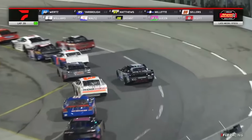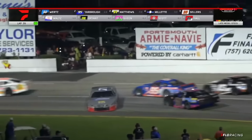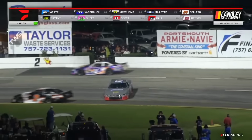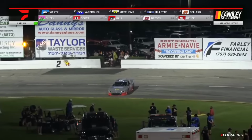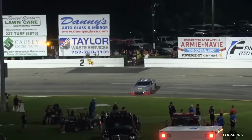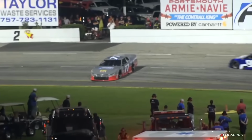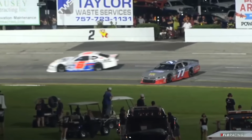Looks like Matthews is going to pass Yarborough for that spot. There's Dale Earnhardt Jr. Contact is made between himself and the 77 of Trevor Ward as the cars spin over in turns 1 and 2. That's going to put us under our first caution flag of the night. The defending Virginia Triple Crown champion Trevor Ward with problems down in 1 and 2. And it looked like he may have checked up. Earnhardt Jr. couldn't get slowed down quick enough and got in the back of Trevor Ward, but we'll have to check that out here.